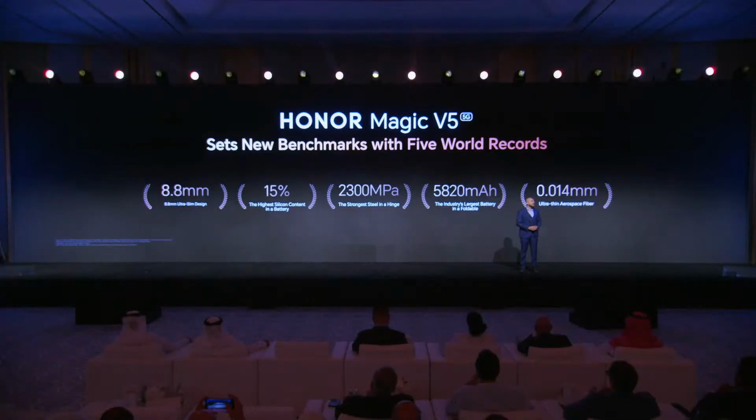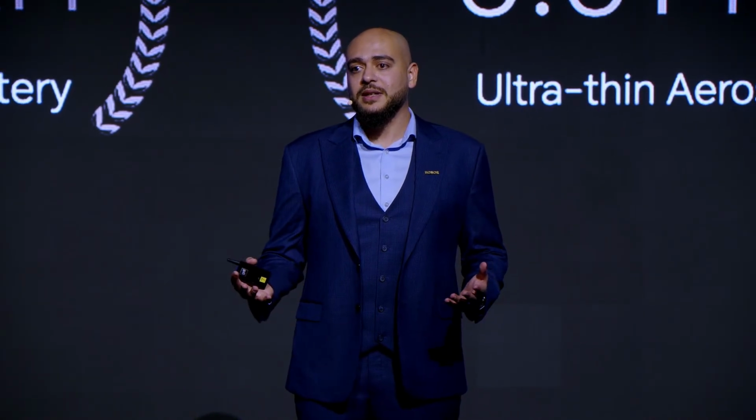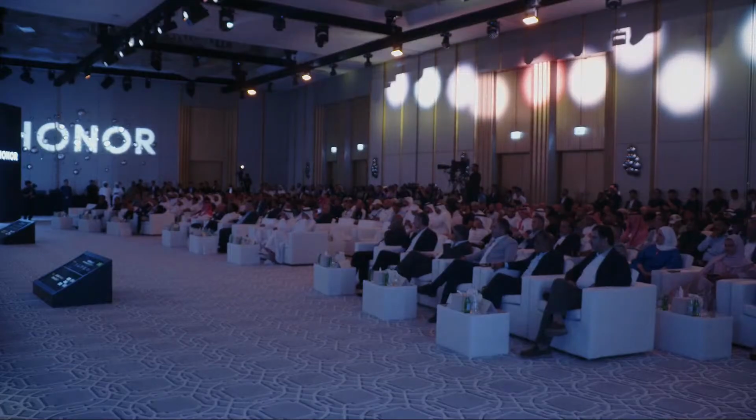We're talking about 5 world records that the Honor Magic V5 has gained. We're talking about 8.8 millimeters thickness. We're talking about the highest silicon carbon content, which is 15%, strongest steel hinge, 2,300 megapascals of pressure that it can handle, 5,820 milliamps of battery, which ensures that it can last you a very long time, and of course 0.014 aerospace fiber to ensure the durability of your smartphone. That's not all. That's not everything, right?